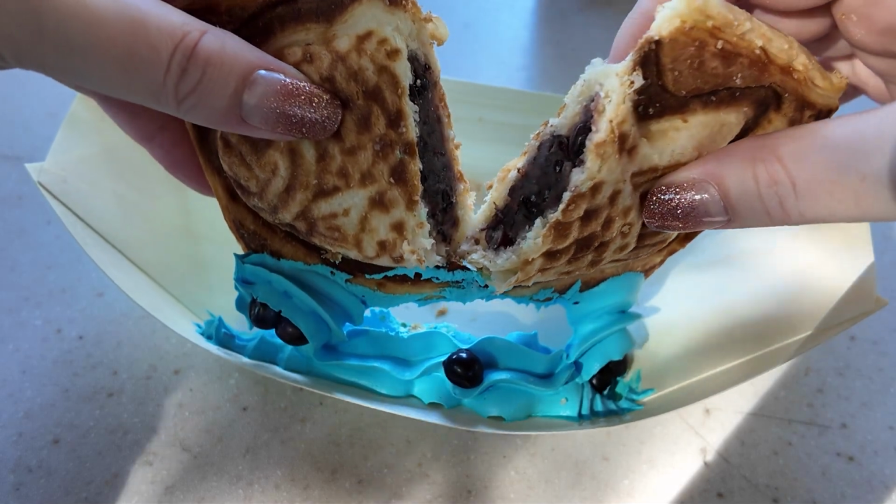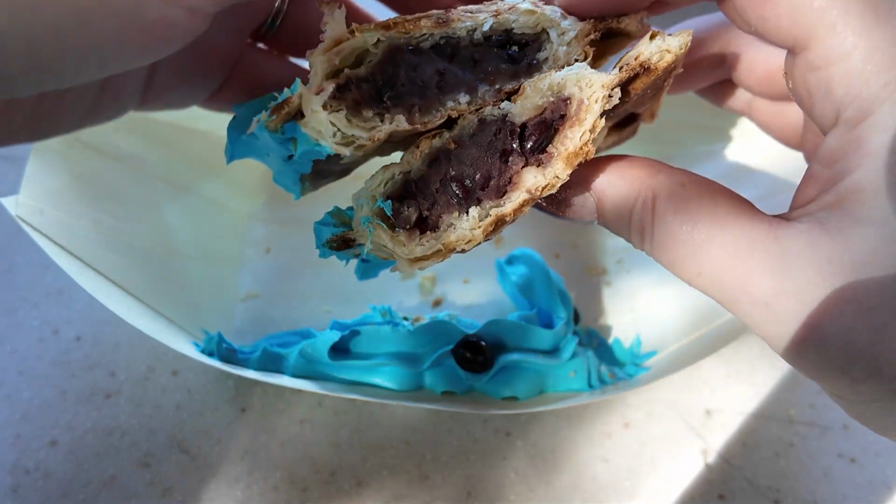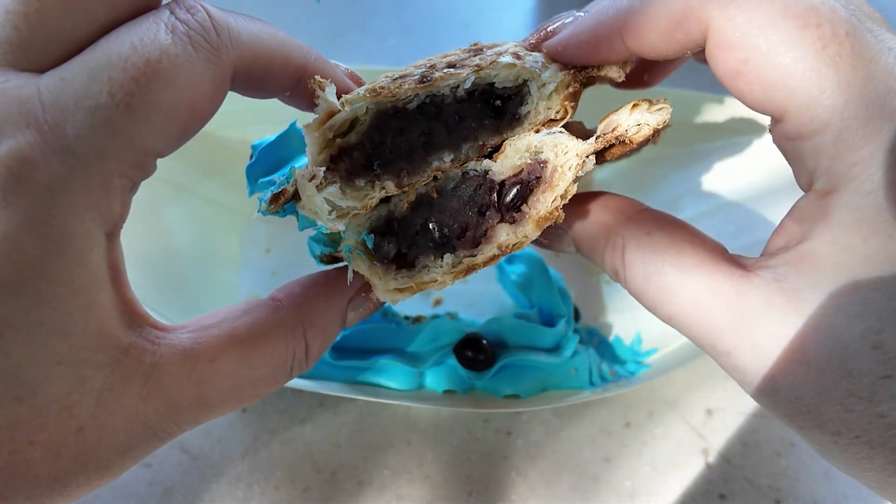I will say the one thing about this, I think this is a little bit overcooked. It is very, very crunchy, and it's a little bit too crunchy, so I'll probably not eat the ends, but the middle part is absolutely amazing. That red bean paste, it almost tastes like chocolate on its own, and then you combine it with the whipped topping, it just changes the flavor completely. And then it's got blueberry popping boba, which I actually haven't tried yet. Let's try. It's on the edge, but I'll give it a whirl.